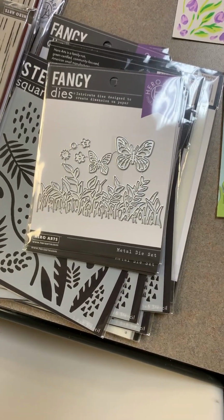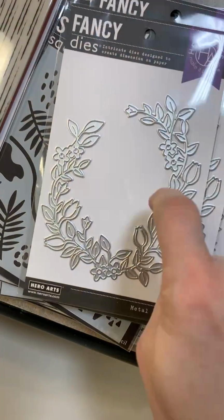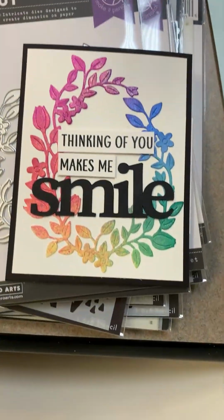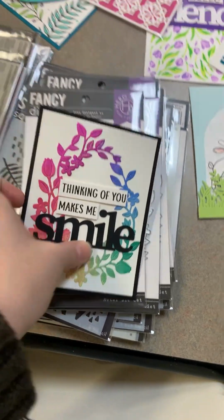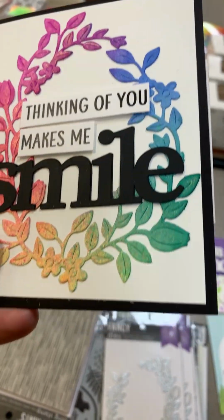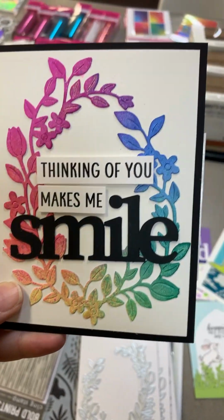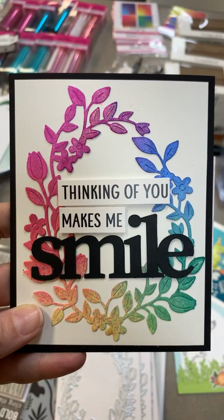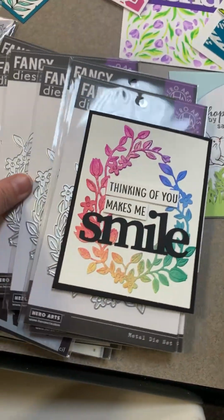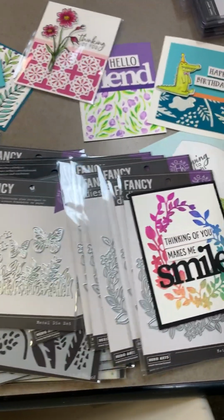Next up, let's do this one, because I see the sample that goes with this one. Wait till I show it to you. Look at that. Is that not beautiful? I think that was done with sprays, but you could definitely ink blend that, use your pouncers on that. So pretty. Lisa wants a butterfly foliage die. You've got it. There's that one going over.